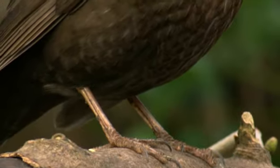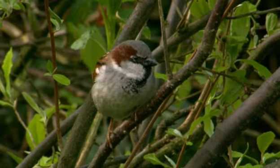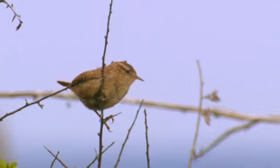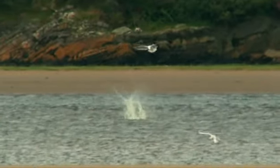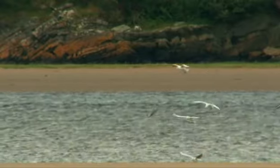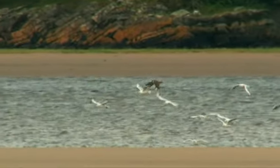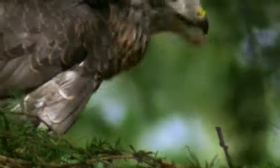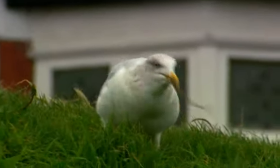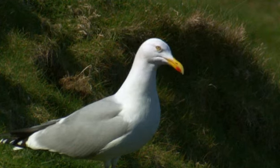A blackbird uses its feet to perch mainly. House sparrow and wren have the tiniest of feet, which can grab the smallest perch. Birds of prey need to use theirs to catch prey. They also use their beak to tear flesh. Feet and beaks are useful tools for birds. And a herring gull's beak has another important feature. It can be used to signal.